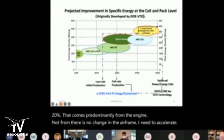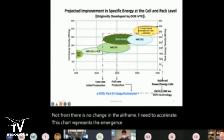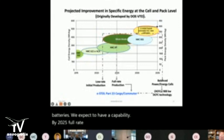This chart represents the emergence of the current state of the batteries. We expect to have a capability by 2025 full rate production of about 325 watt hours per kilogram.